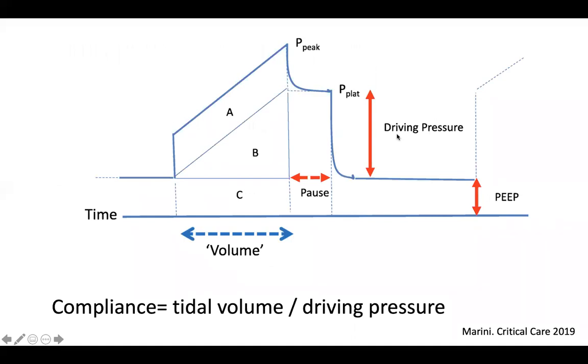Driving pressure is basically the difference between your plateau pressure and your PEEP. So if this is your pressure time graph on your ventilator, when you deliver a breath, this is your peak inspiratory pressure. And then if you do an inspiratory hold, usually for about a second or 0.5 seconds, your pressure settles out to a plateau when the airway resistance is no more contributing to the pressure on the pressure time graph. And this difference between the plateau and the PEEP we are giving the patient is actually the driving pressure, or what we call the delta P.